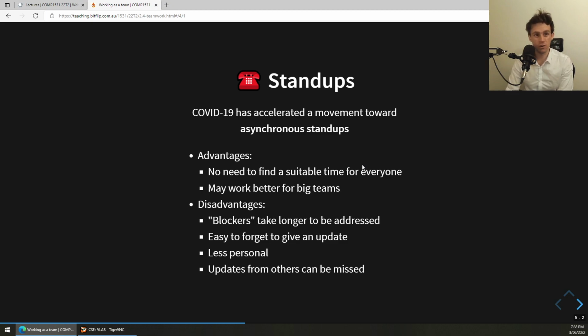Some people do it just before lunch. It doesn't really matter. But typically it was done a lot, from what I could tell, between 9 and 12. But with COVID-19 and more people working remotely, there's been a general trend towards asynchronous stand-ups, which is basically that rather than people getting on a video call, or not even getting on a call and just talking on Microsoft Teams and being like, yeah, I did this yesterday, I'm going to do this today.